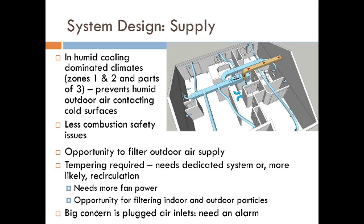And this is something which has two sides to it. This means you're going to need more ducting, more fan power. But this idea of tempering this indoor air with a fan and some ducts means that, again, you have the opportunity for also filtering the indoor air as well as the outdoor particles. So we really like this idea of filtering.